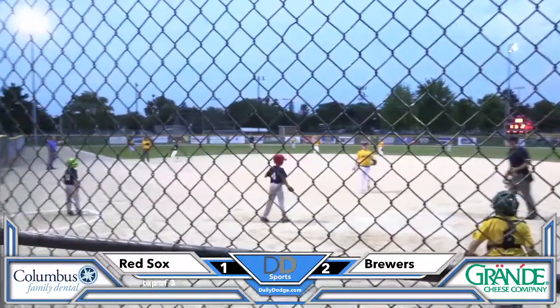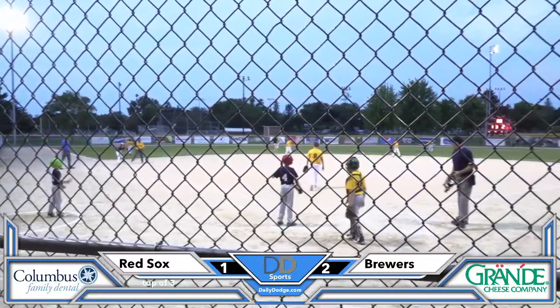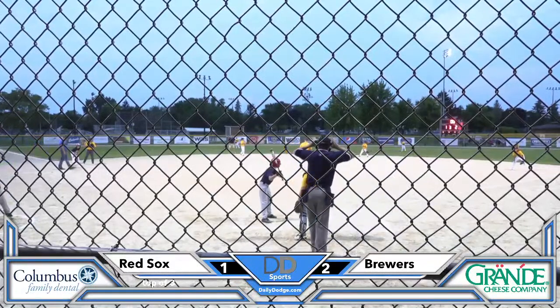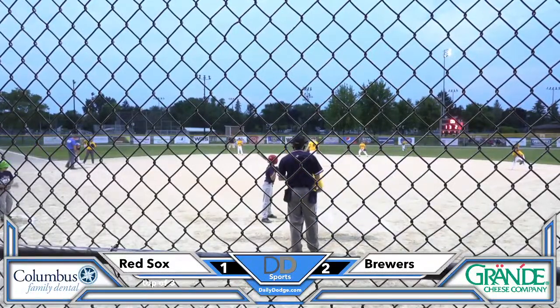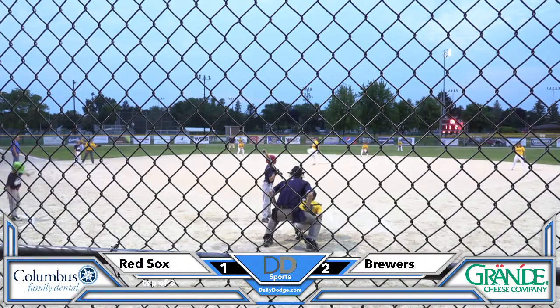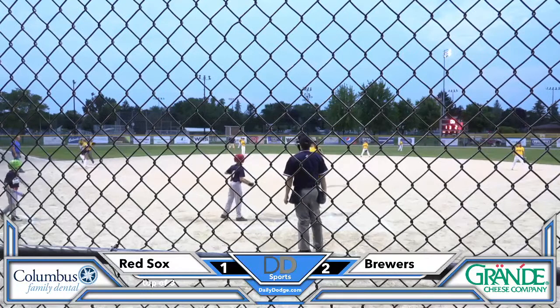Another one that gets back to the fence, advancing the runner to third. So the tying run is now at third base, and the count remains 1-1 on Benjamin Warner. Favorite movie is A Dog's Purpose. Benjamin, you like to cry? That's not comment on your age. I think I cried about 12 times during that one.